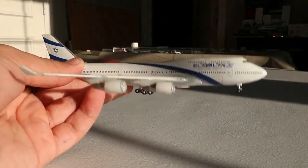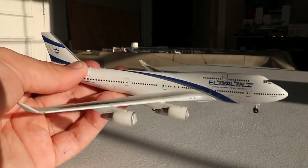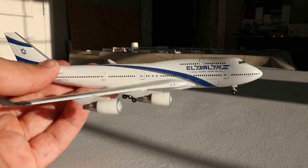Really impressive model. This is about as basic, simple, great as it gets. GeminiJets killed this one. Really great effort. And let's go ahead and transition into a different realm. So let's go ahead and take a look at that.